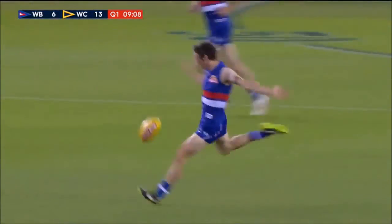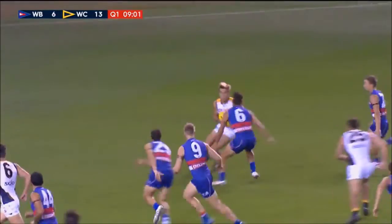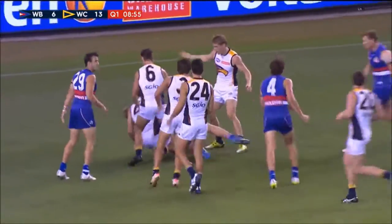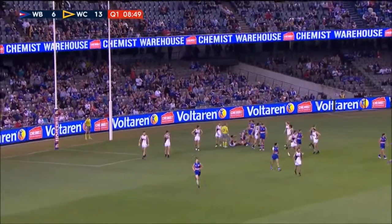Here's Murphy on the burst, penetrating kick, long ball, Stringer is up and down. Hearn reads it best, Shepherd is swamped. 1, 2, there's a kennel of Bulldogs there. Stringer again, might be a free kick for too high, and he does. Yeah, it's just a little bit high. He just dropped his head at the time that the skipper, Shannon Hearn, came in.